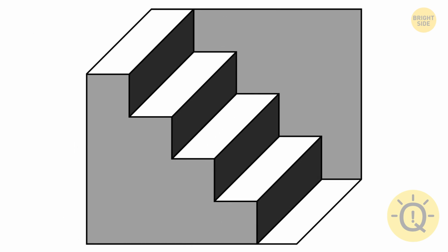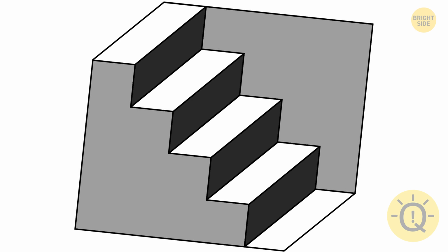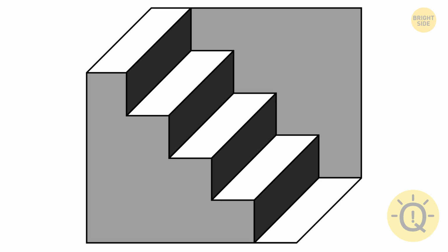Moving on, take a look at this staircase. It looks pretty simple, right? Well, now let's flip the image upside down. It still looks like a staircase, but instead of going from right to left, it looks like it's going from left to right. But don't blink. If you blink, the illusion will disappear, and you will be left with the original image. Whoa! This illusion is known as Schroeder's staircase, and it was invented by German scientist Heinrich Schroeder back in 1858.